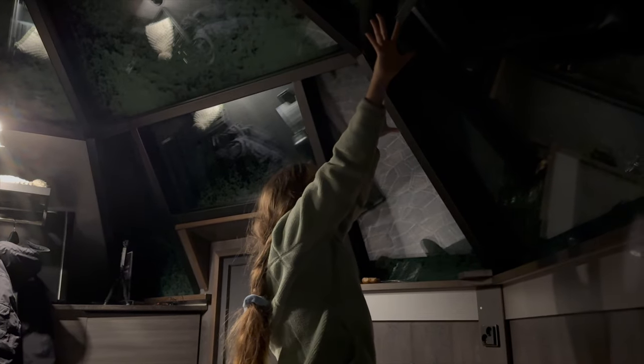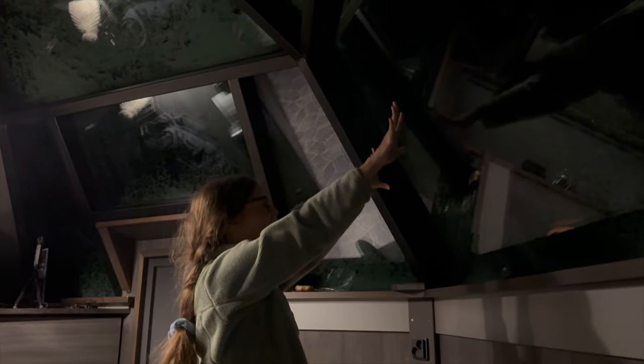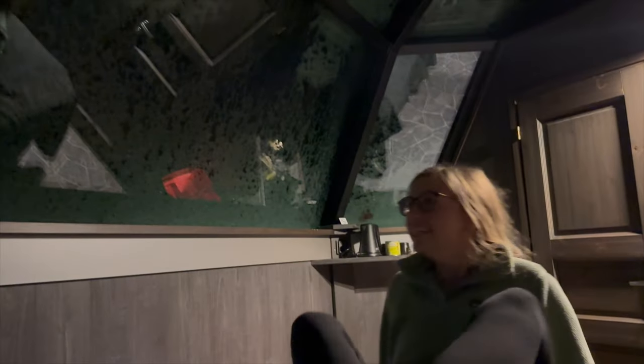So it's 7 p.m. now. I'm really hoping it's going to clear up because tomorrow's Wyatt's birthday. So what a birthday present it would be to see the Northern Lights, right? What are you doing, love? I'm sending out positive energy to the skies. Bring us the lights. No, I'm serious though. I think it's gonna work. Wow, look at those ice crystals.